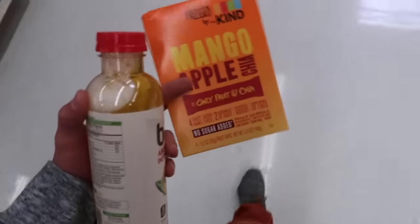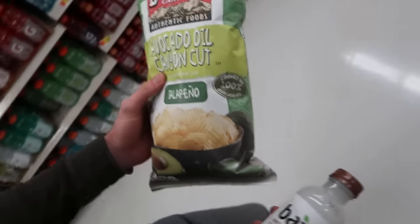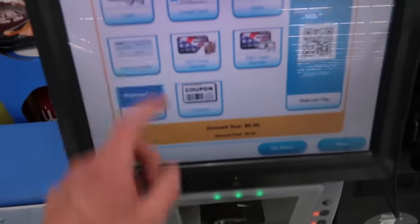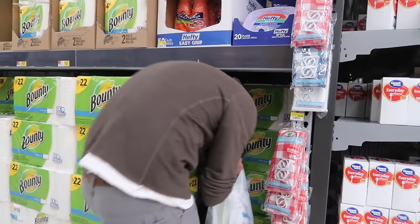Okay, we got a few snacks. Mango apple chia bars. I got a mango bar, drink as well. What'd you get? Andy's coconut lime and jalapeno avocado chips. So we're gonna head to the checkout, pay for these, head back to the fort. Always pay if you're gonna be buying some. Use pin pad. Go.